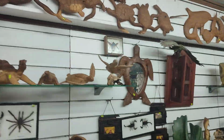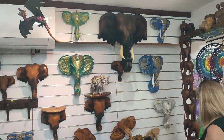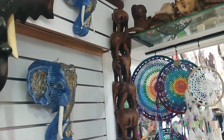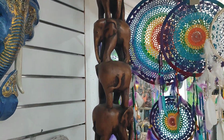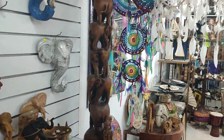Wow. All sorts of works of art in the Freedom Gallery in downtown Paphos. And if you're looking for an elephant on your travels, well, there's one to hang on the wall. Of course, it's a wood sculpture, so no animals have been hurt in the making of any of these products. Look at that. That's elephants upon elephants upon elephants. I think you get the idea. There's one or two elephants been carved into a rather big piece of wood.